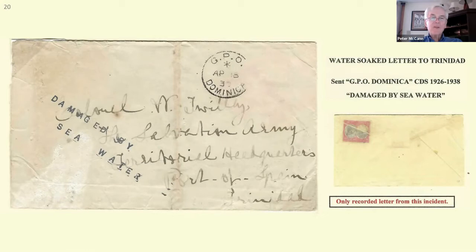What happened was the mailbag, when it got to the Trinidad docks, got dumped in the salt water there, and all the letters got soaked. So the Trinidad post office took out the letters and stamped them "damaged by seawater." And apparently this was a hand stamp that they had. The hand stamp has been discussed, but nobody had ever seen an example of it. And I found this letter that had the damage by seawater example.